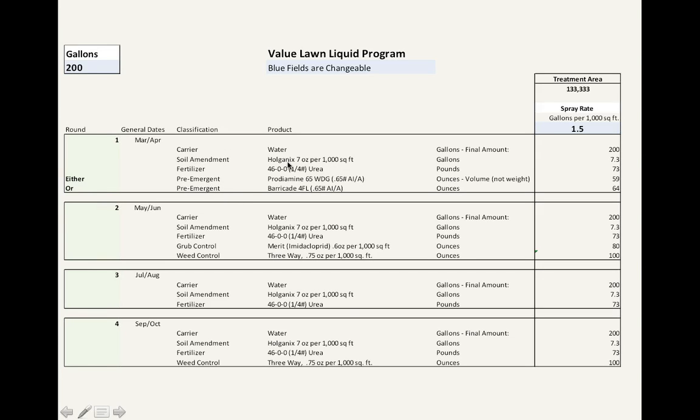Pre-emergent, you have a choice. There's prodiamine 65WDG, which is a water dispersible granule. It's almost like a Tang. It's like a powder. And to deliver 0.65 pounds AI per acre, then you would need 59 ounces.